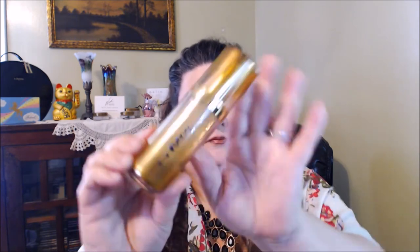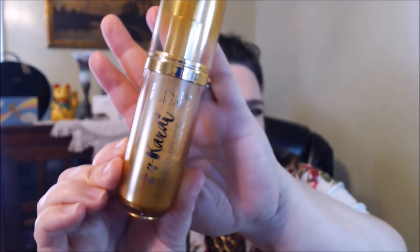This here I picked up at my Walmart, and I saw on Twitter they were tweeting about some of their new items from Physicians Formula. The only thing is the way the wording is on here, you really can't see it too well. I think they should have maybe made it more black in color, I don't know. It's sometimes difficult to see, but it's Physicians Formula 24 Karat Gold Collagen Serum.